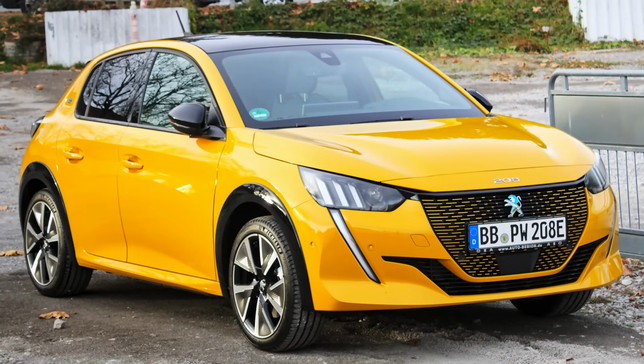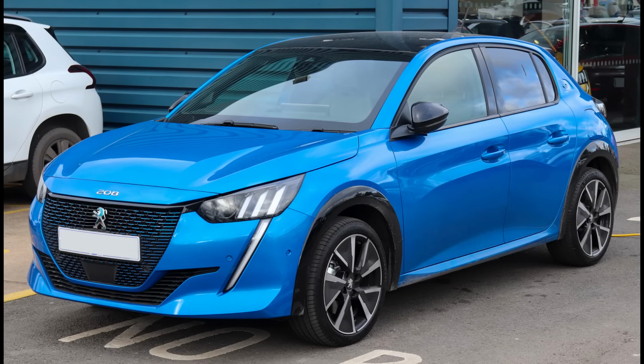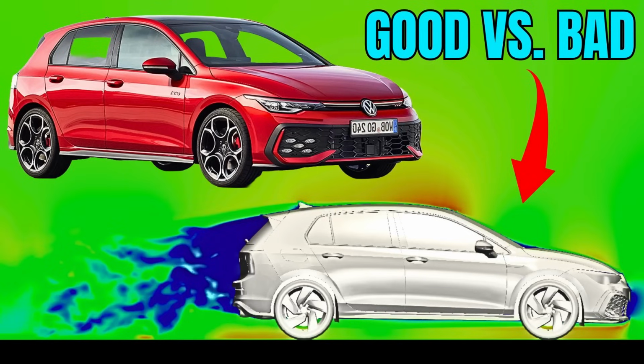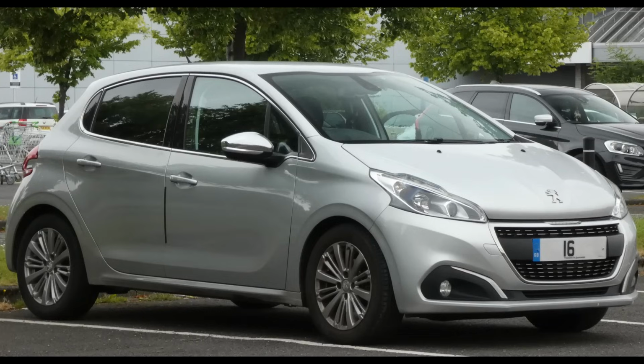This is the Peugeot 208 GT line, the current version. It does something that few hatchbacks do, and that's break the 0.3 drag coefficient barrier. For example, a few weeks ago, we showed how the Volkswagen Golf GTI had a drag coefficient of 0.33, which is pretty standard for a performance hatchback. The Peugeot though comes in at 0.29, over 10% better.